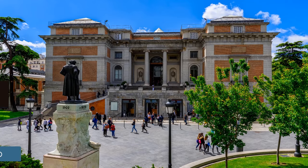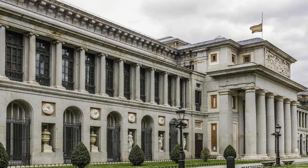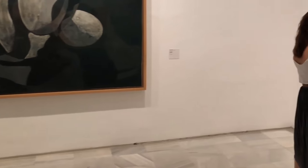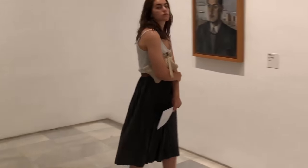The Prado Museum is a national art museum located in central Madrid. It is known to have one of the world's finest collections of European art, with some dating all the way back to the 12th century.